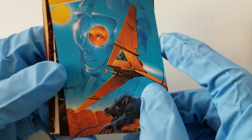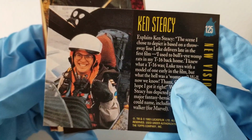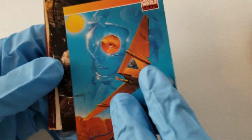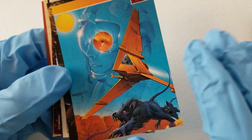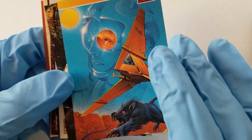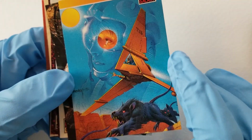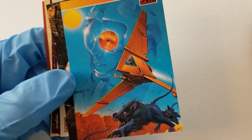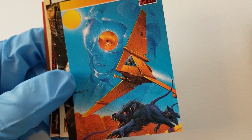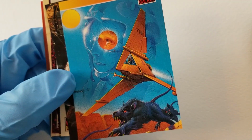This is Ken Stacy, I think. Ken Stacy, look at that. See, honestly, when I said I studied these cards religiously, I really truly mean it. I learned about all these artists through this card set, this particular one, Star Wars Galaxy Series 1. Ken Stacy's a really fantastic artist. He's done a bunch of great covers. He did a lot of Topps Comics covers as well. I think he has a couple good ones for Jurassic Park. Definitely an illustrator I've always really liked.